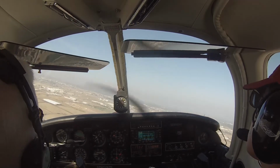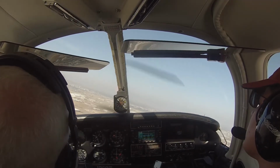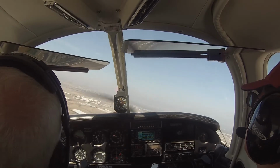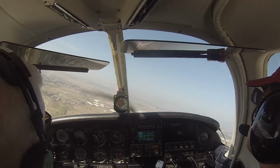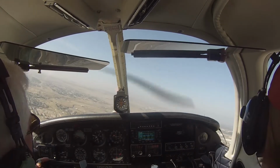This is 01 Echo, ground point 8. Ground point 8, 01 Echo, good day. King Air 782, runway heading 35 right, clear for takeoff. Runway heading 35 right, clear for takeoff, 782 up. There we go. Wonder why. Thought he was gonna wait on me.